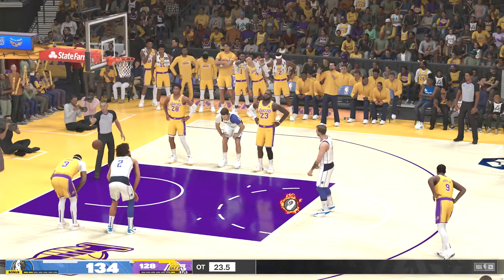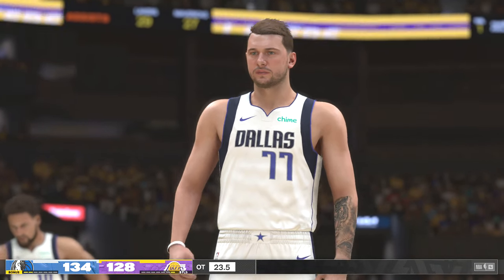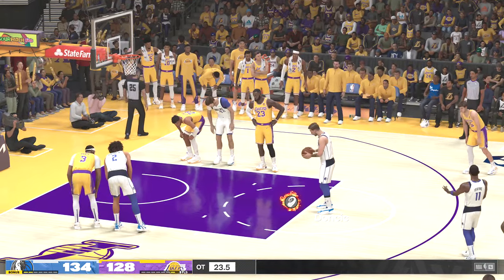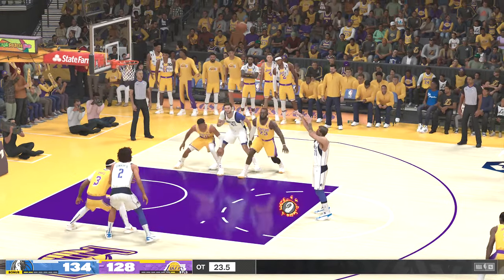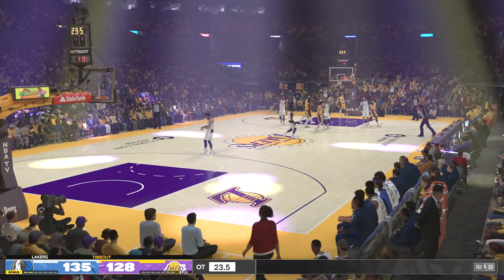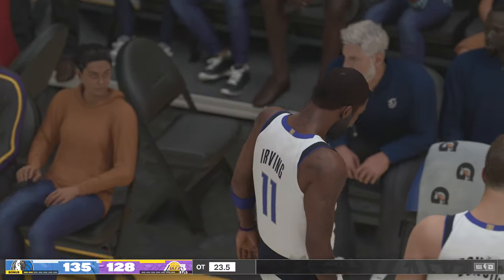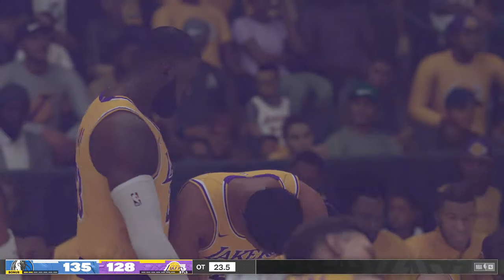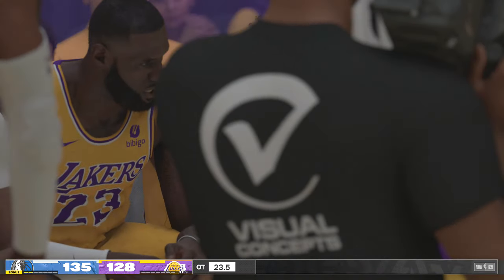First free throw is good, and that increases their lead to 6. Second one is good, getting both at the line, and it's a 7-point game. And as long as they can keep doing that kind of work at the foul line, this lead will be safe. And the Lakers call time here. They trail by 7. 23 seconds left in overtime.